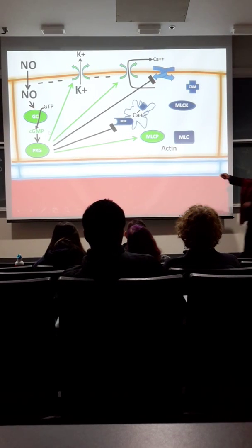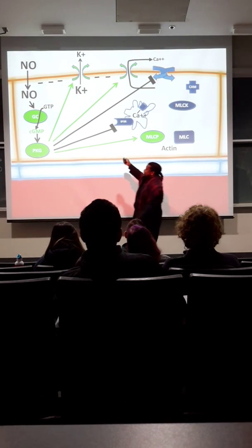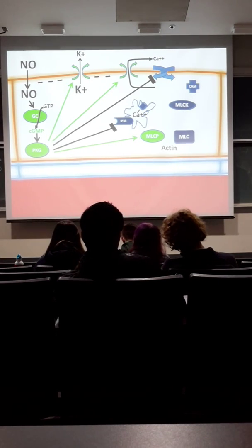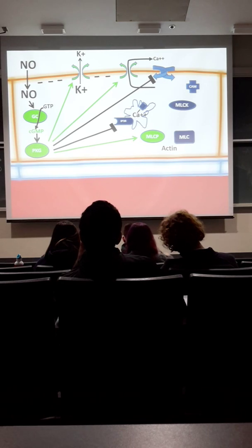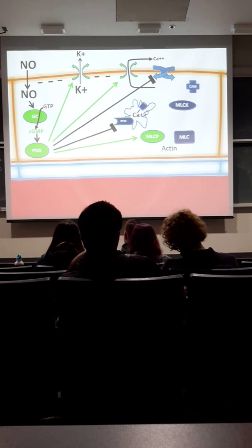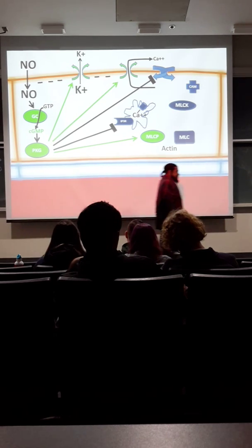Alright, so again, correct this. I checked with mine, I didn't say the wrong thing. The potassium is going out, not coming in. And by the potassium going out, because it's going out down its concentration gradient, it leaves the cell more negative. And you guys probably know from other classes, when the cell's more negative, when it's hyperpolarized, these calcium channels don't open back up. Does that all make sense? Then I'll go back one step.